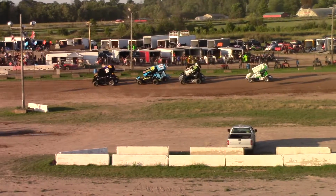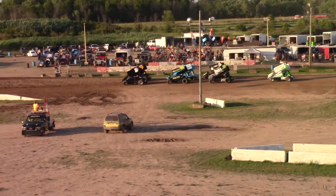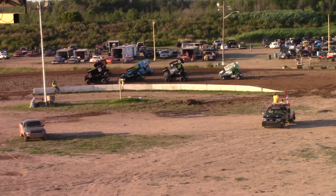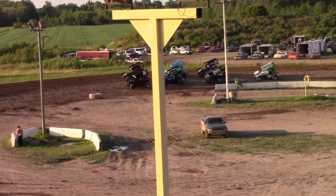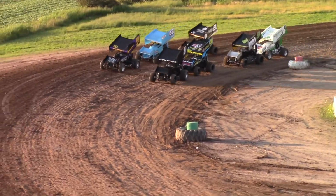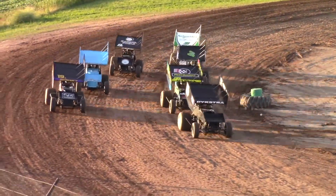Go here for our qualifying race number one for the Action Sprinter presented by Race Rivals. For all the up-to-date information, schedule, and points, you can go to actionsprinttour.com. Here we go off turn four. Kyle McKenzie, green flag in hand, and we are on it.